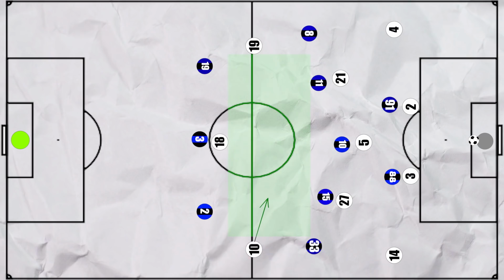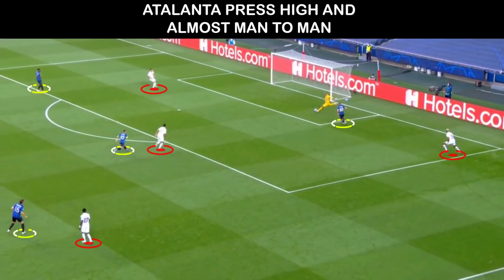Neymar played primarily central and would drop into the space to look to pick up the ball. The fact is, Atalanta playing 3 versus 3 at the back caused themselves problems, as a centre-back had to follow Neymar to stop him from getting on the turn. But on the occasions where he could flick the ball onto a teammate or turn, this caused Atalanta problems as they would be a man light. This led to a massive chance for Neymar early on, which he missed.